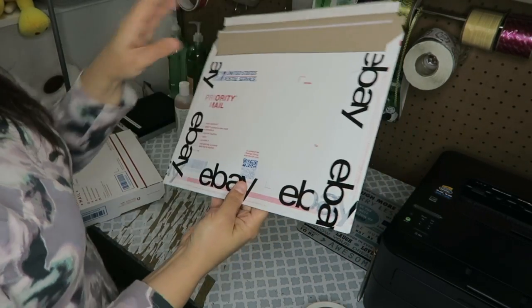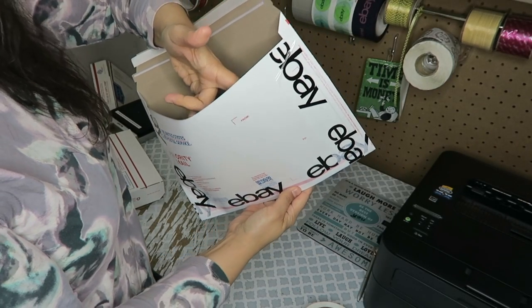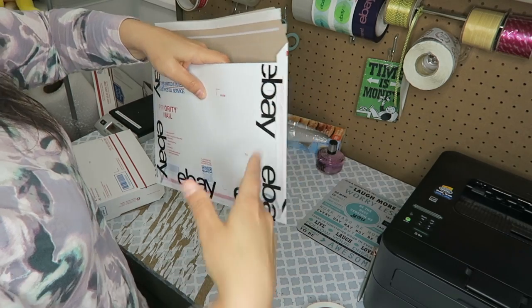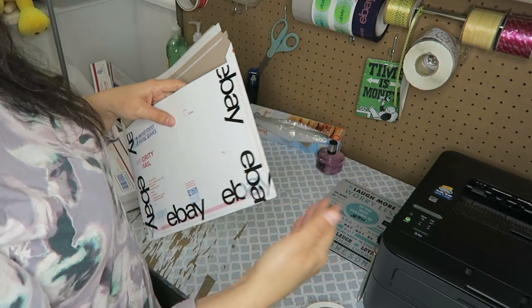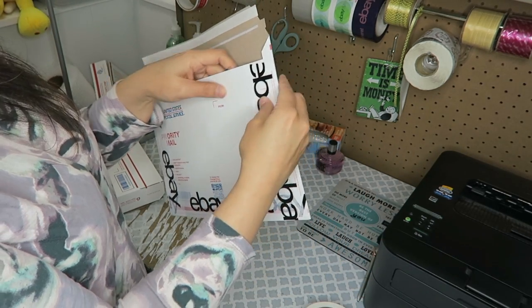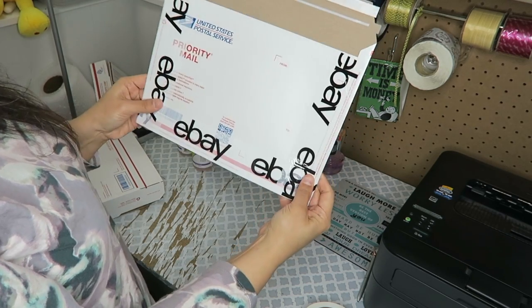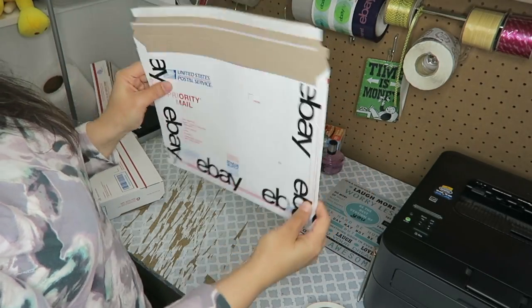The reason for that is because this is going to be distended a little bit, and I don't want the adhesive to change with the climate. Like if it's hot or cold, the glue might give and you don't want it to rip. So I just like to secure all of the edges with tape just in case.